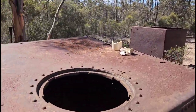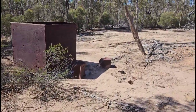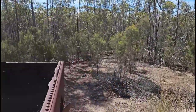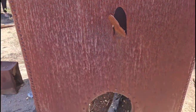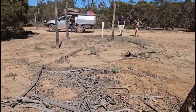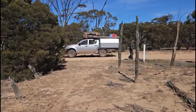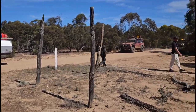Yeah, not much here, a couple of tins, boxes, bottles, as seems to be the case with everywhere in the goldfields. And yeah, not entirely sure what these would have been used for, but these posts here too would have been used for maybe the hut itself, actually. Very basic, I imagine.